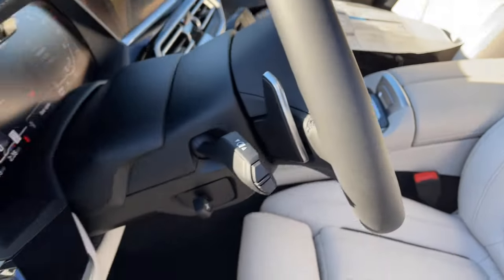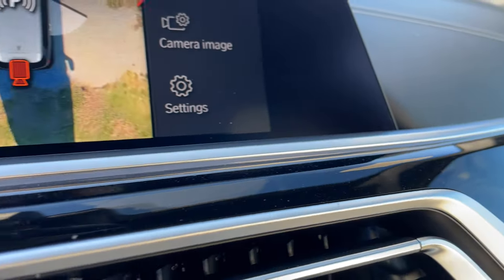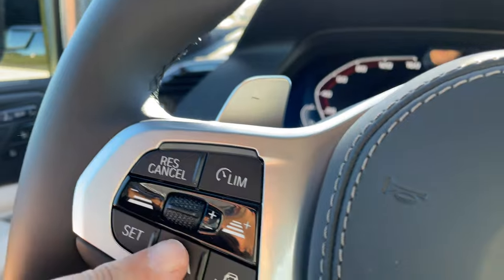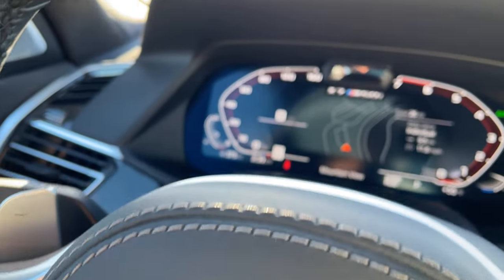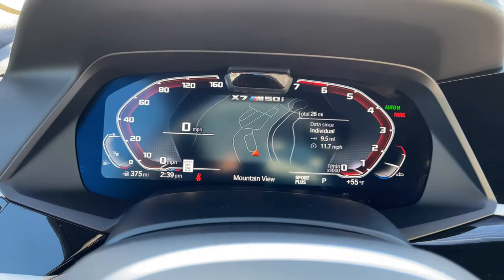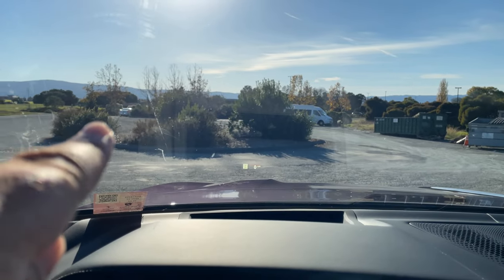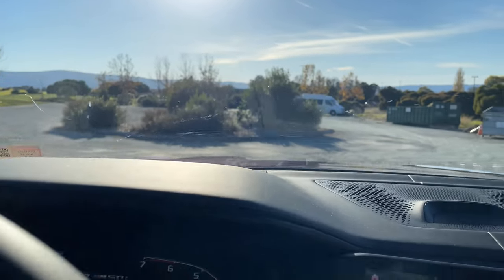So let's take a look on the inside and go over more of the details. Got the individual piano black trim. I think it looks pretty gorgeous, of course. Be mindful of fingerprints. So as you can see on the steering wheel, we got our driver's assistance package, so another $1,700. Got our familiar iDrive live cockpit 7.0 with the corresponding heads up display as well. And in the background, you can see a student driver just making circles around here, learning, which is good.